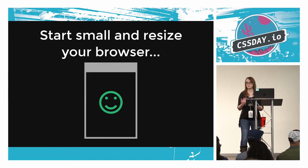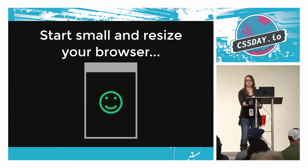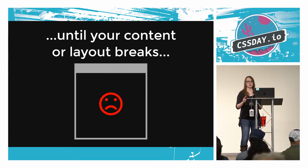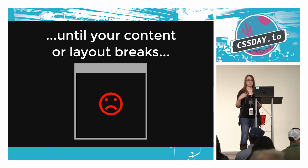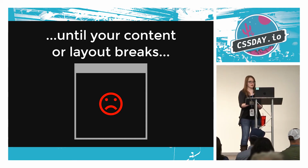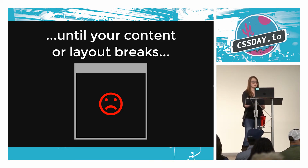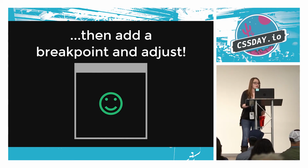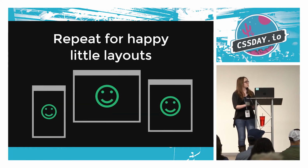So we're gonna start small. We're building mobile first. We have our wonderful layout, whatever it may be. And we'll just slowly start to resize the browser until something doesn't quite look right. And when you're doing this, I recommend focusing on one section of your site or a specific pattern. That way you don't get overwhelmed trying to fix everything. And once it breaks, you have a problem area, you can start to add a breakpoint and make those small adjustments. And you can repeat for happy little layouts.